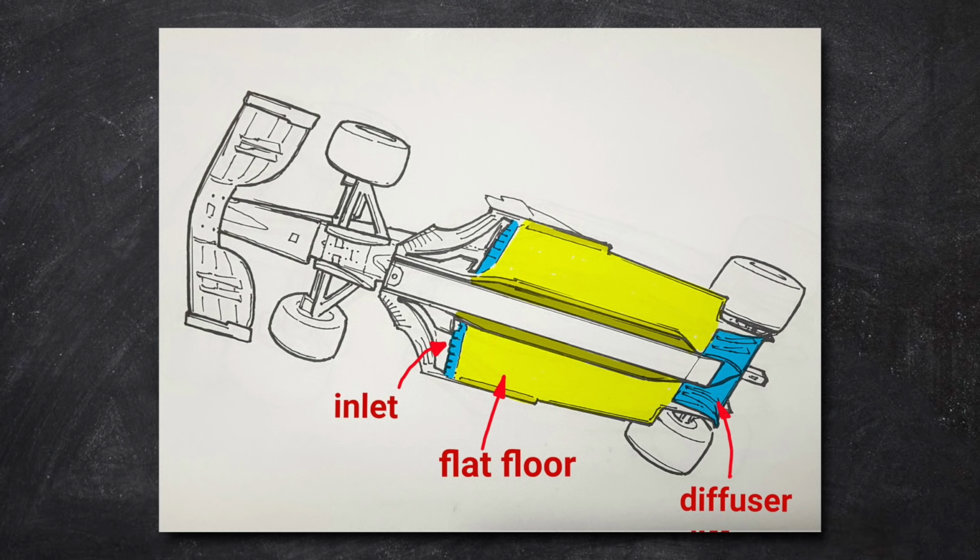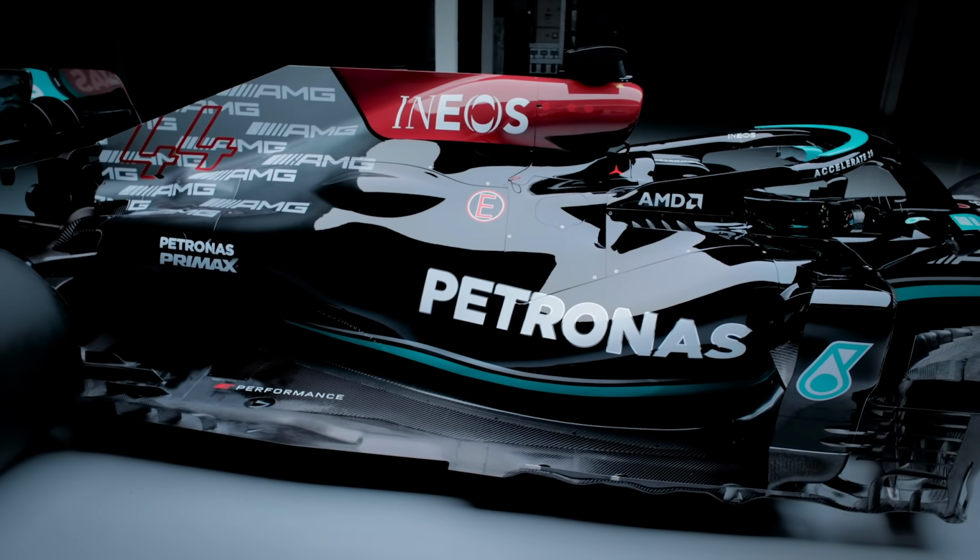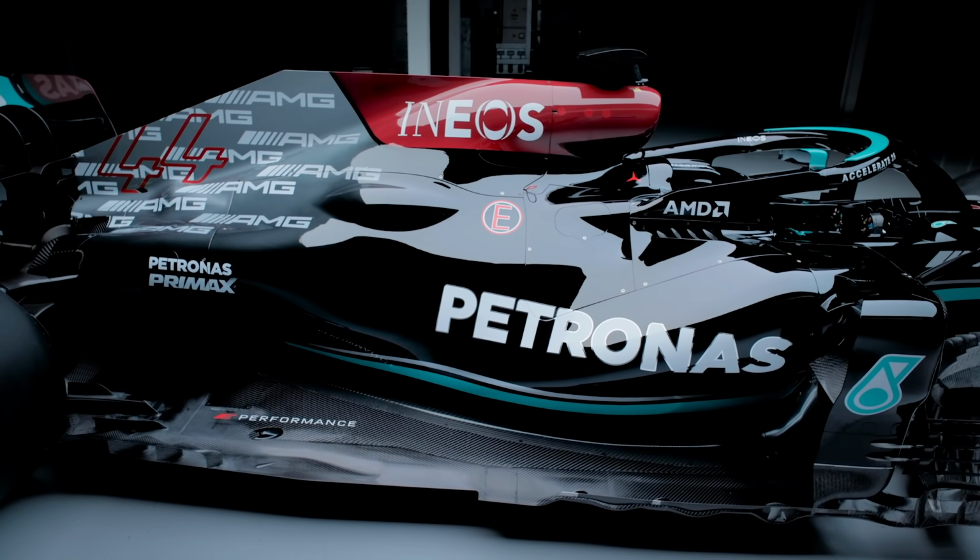Right, let's get to the big aero changes. First of all, starting with the floor. So look at this 2021 car. The floor is flat for the majority of the car, then has a diffuser rise at the rear of the car. And really the front wing and barge boards were there to help it work to its best. But there were strict limits on the edges of the floor. You weren't allowed anything to seal the floor.